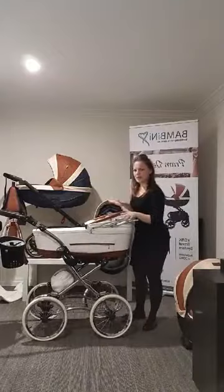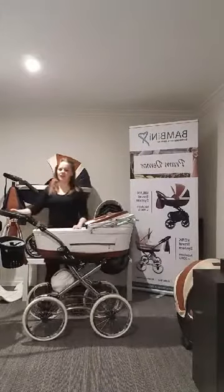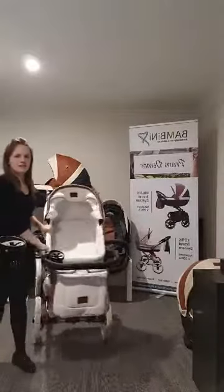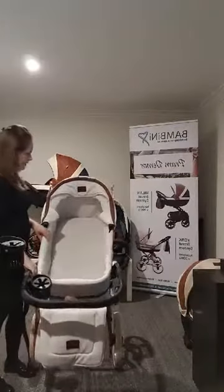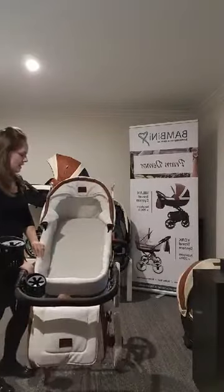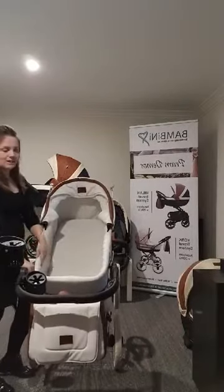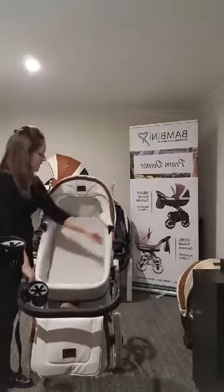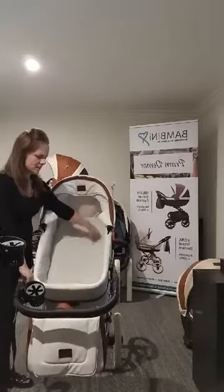While the hood's back, I'll just swing the pram around for you so you can see the interior. So here we are. Hopefully you can see the inside a little bit easier now. What you're looking at here is all natural fibres, and the material itself is white cotton, padded with bamboo fibres. So that's a bamboo padding in the mattress and everything there.